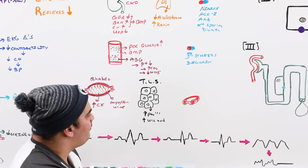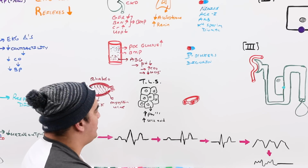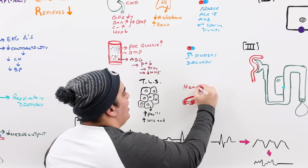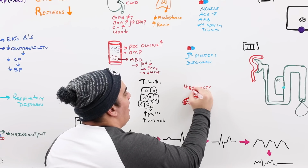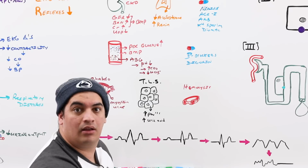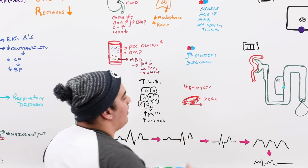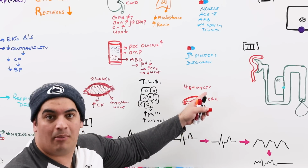What else? What if you have another cell, red blood cells that are actually lysing? So you have signs of hemolysis. What could I check to see if I have a hemolysis that's leading to anemia? I can check a CBC. But I can also check other levels that would make me think of hemolysis.